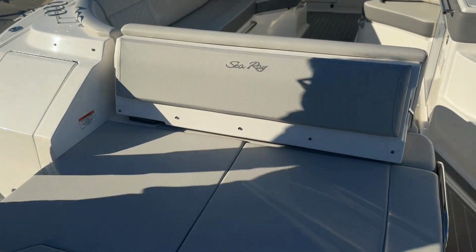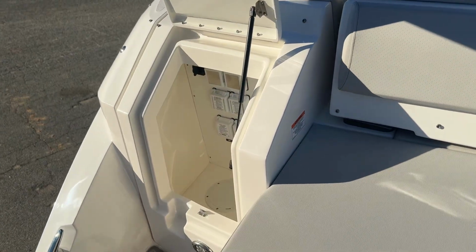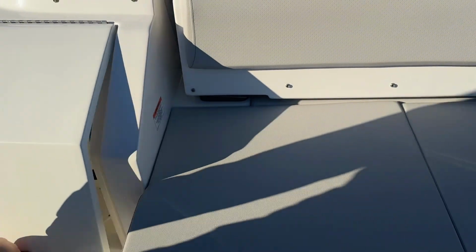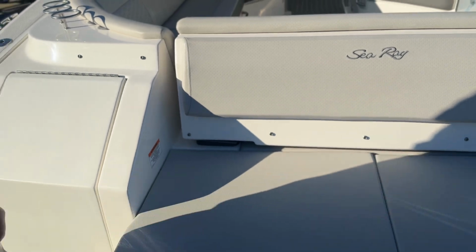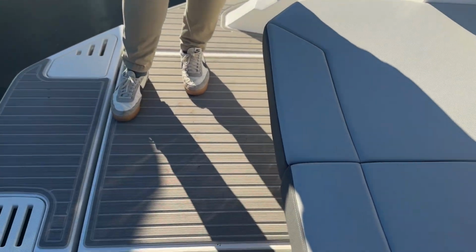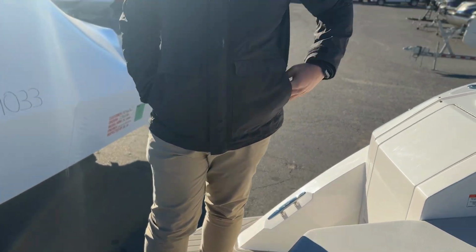Also at the transom, you've got your battery switching and your plugins for your shore power right here, very easily accessible. You've also got a freshwater hookup for your washdown. Last but not least, back here at the transom, this boat is equipped with the submersible swim platform right here at the back. Comes down with the push of a button, and it's a super great feature to have when you're out on the water.